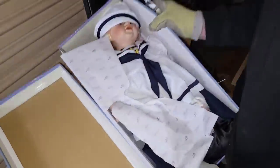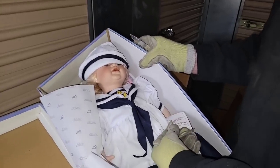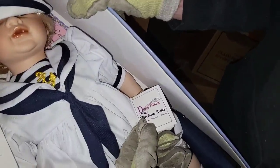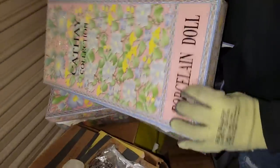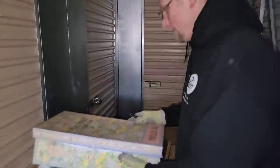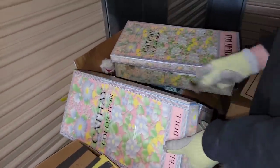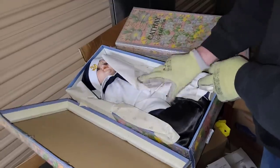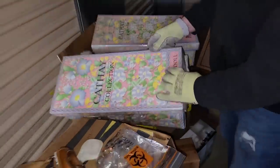Kathy collection porcelain doll. Wow. Look at how lifelike that thing is. It's got the tag on there. Duck House heirloom dolls. Timeless treasures. So I'm not sure what it's worth. Could be worth $5. Could be worth $50. $100. We got two of them. His and hers. So two heirloom dolls right there.